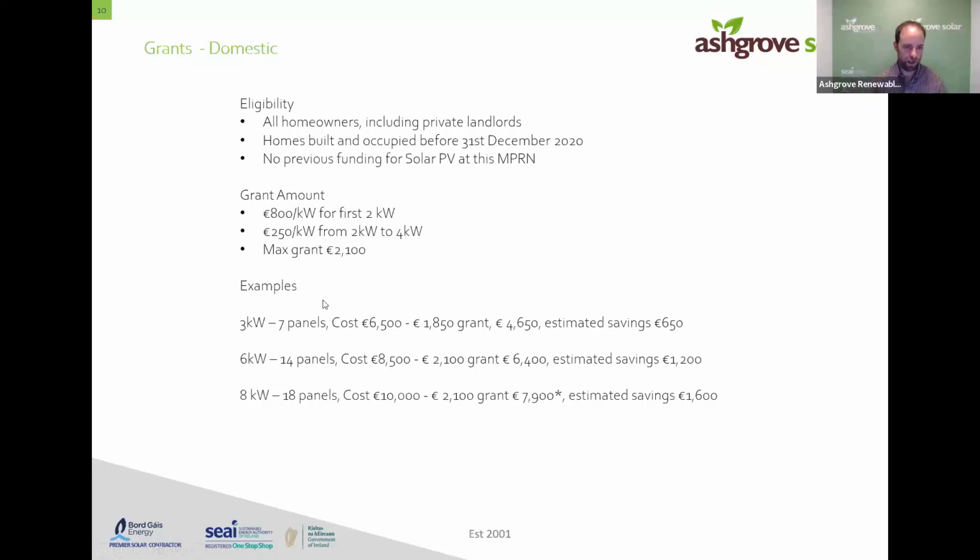I have a couple of examples here. So if you're putting in a 3 kilowatt system, which would be approximately 7 panels, very rough cost, there's an awful lot of variables to take into account in the cost, but very roughly about 6,500. You're getting an €850 grant. So that's made up of the 800 plus one of the 250s, because you're short of the 4 kilowatt. So that leaves a cost to the homeowner of 4,650, and again, very roughly estimated savings of €650. So these are very rough figures, just to give you a ballpark of what you could expect to pay. So that's a payback of 10 years, kind of, on the smaller systems.